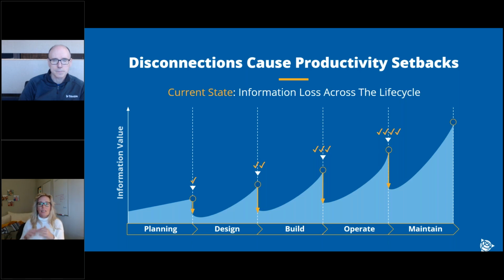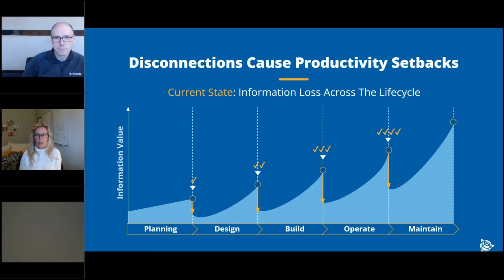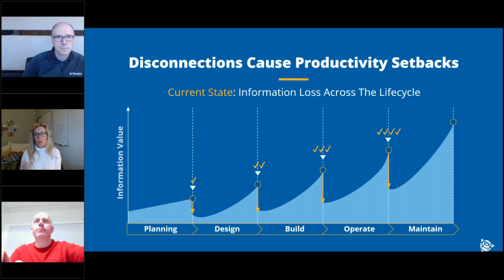It's data that exists somewhere. Nobody's quite sure where it exists, who's responsible for it, who maintains it, how to access it, or what format it's in. But it's data that's still relevant and necessary to actually maintain that infrastructure through the remaining stages of the life cycle. So what happens is, through the transfer to the next team and the next department, that data ends up having to be rebuilt.